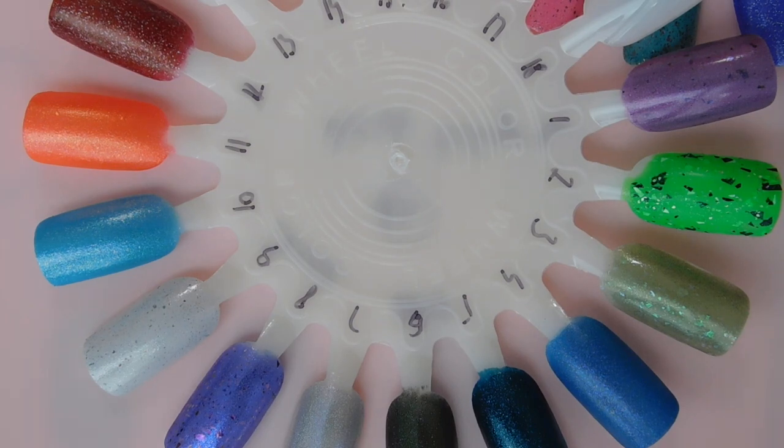I forgot to mention that the theme for June was video games, but you could see it on some of the labels with the names of these polishes. And all of these polishes on the nail wheel are 2 coats. I would say most of these will be 2 coaters on your nails as well. Some of them are 1 coaters, maybe 1 or 2. The lighter colors might be 3 coaters, but overall I believe these are for the most part 2-coat polishes.